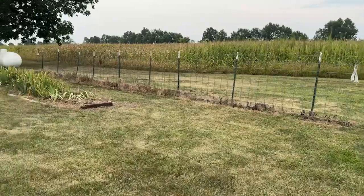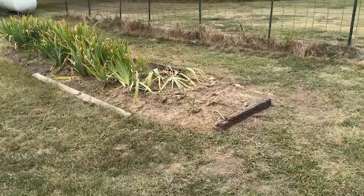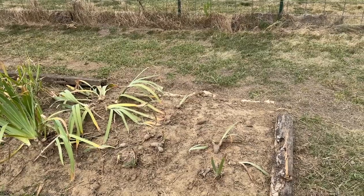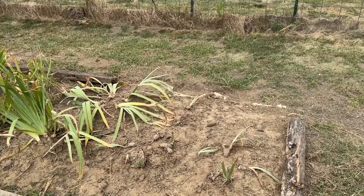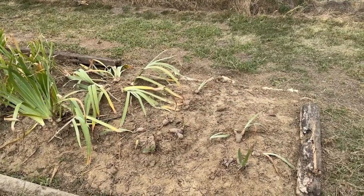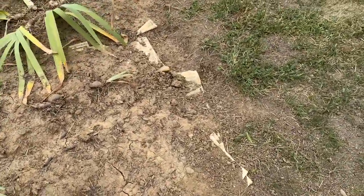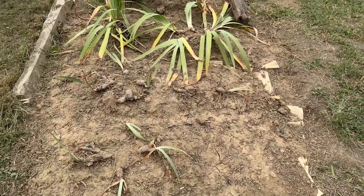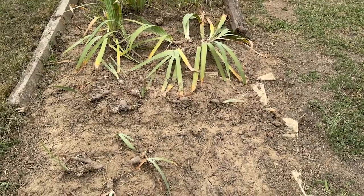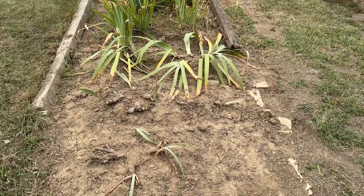Okay, and then up here is my iris bed, and I have done some work on it because this part down here was just a weedy mess. The grasses had already grown up around it and you couldn't even see them. So I went in, I redug all of the irises, separated the grasses from the rhizomes, and then I put down newspaper and store-bought dirt that's not supposed to have any weed seeds in it. And so I replanted the irises, hoping that they would not be a weedy mess come spring.